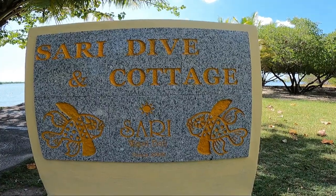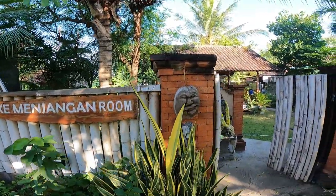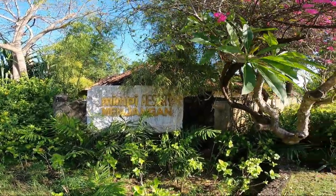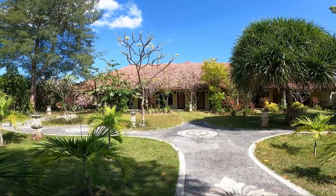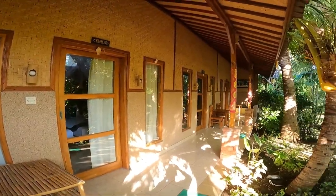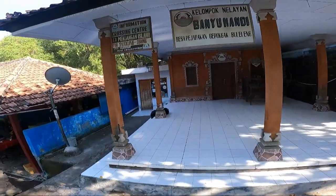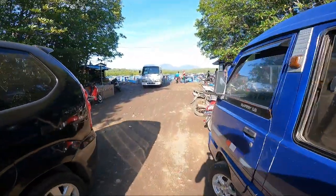After arriving there, you have to find a place where you will stay. And there are many facilities available, and you can order before arriving or look after arriving. And for diving activity, usually every resort or where you stay, they offer you service to Menjangan Island with price variation depending on what facility they offer you. But you can also look for a dive operator before you come here.